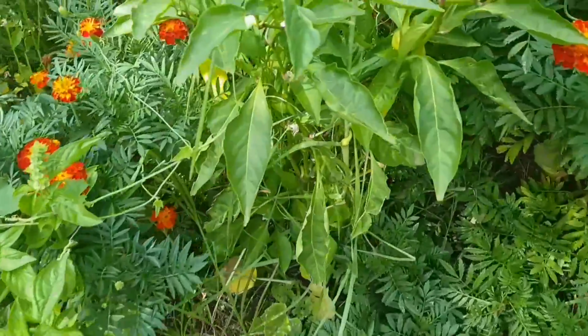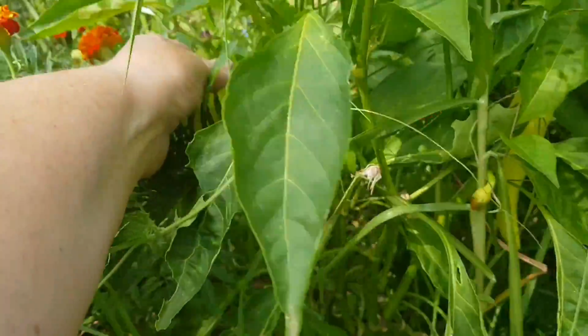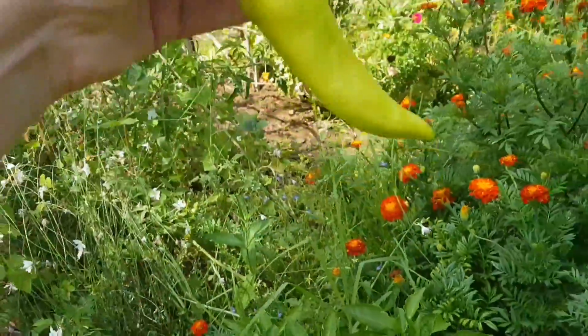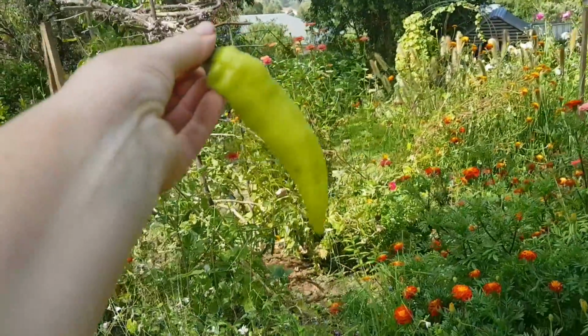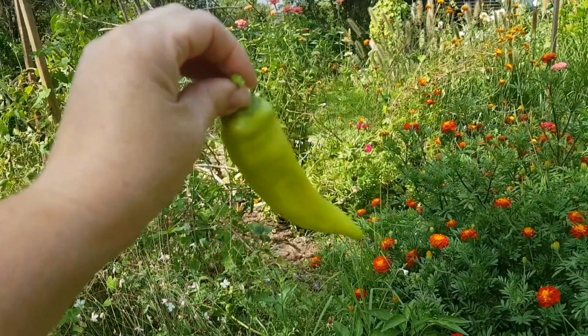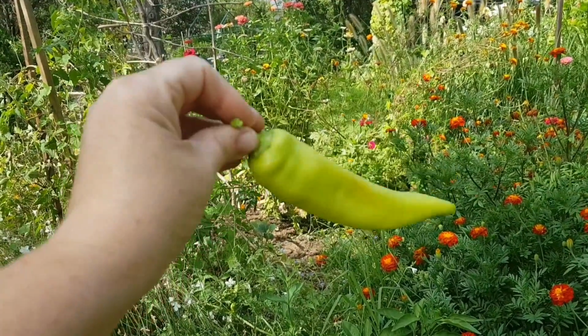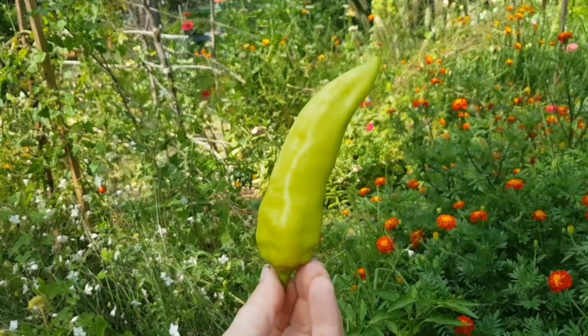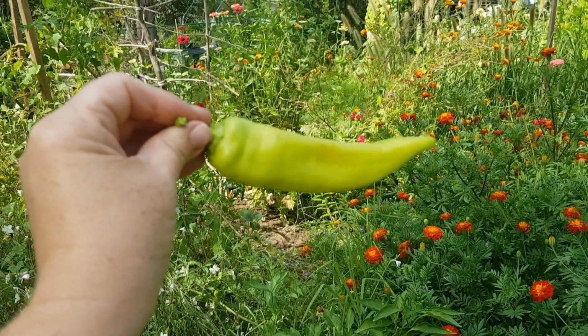So in here I have some banana capsicums. I'll pick those ones off as well. They are a funny shape, aren't they? They do look a bit like bananas. I quite like these capsicums. If I just take the seeds out and the top off, they go really well in my kids' lunch boxes, and they seem to like them. They're quite sweet.